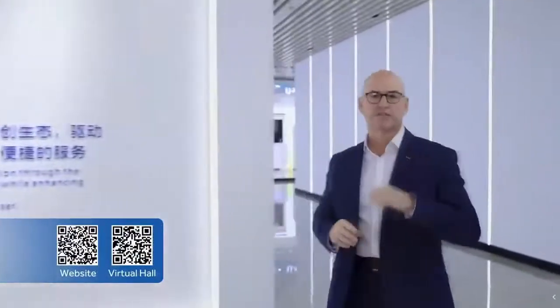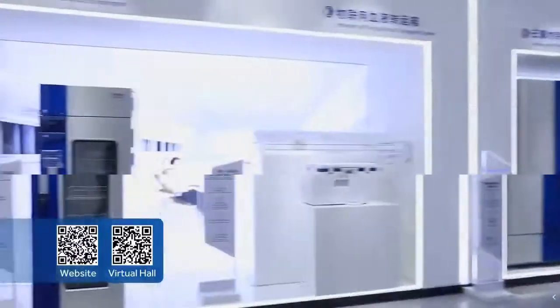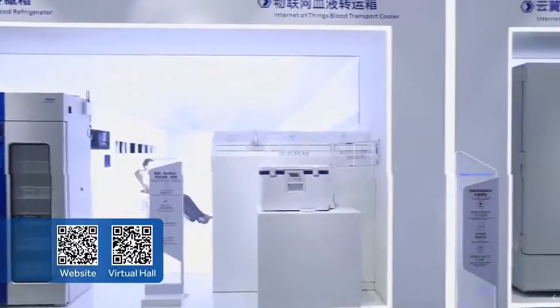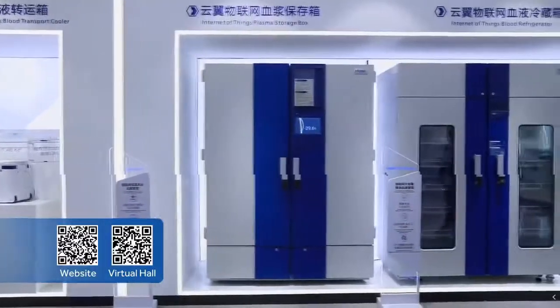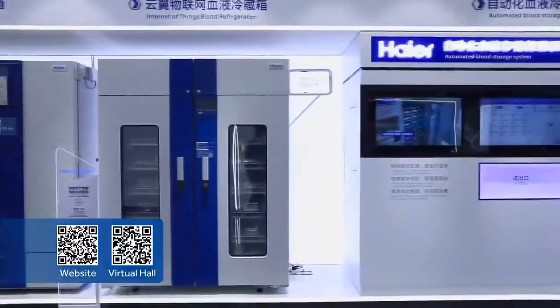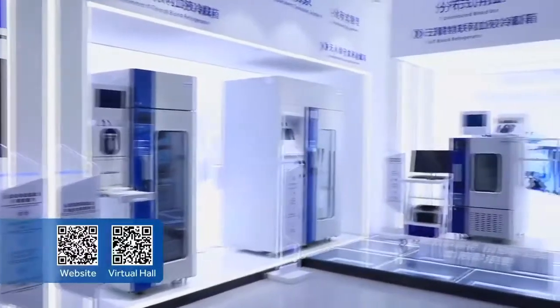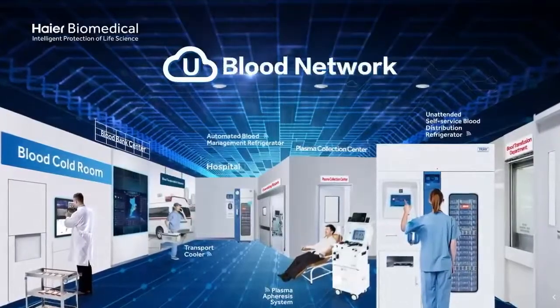I'm going to show you firstly our blood solution. Our IoT blood solution is the leader in the world. Some of our products here at the exhibition centre, which we're very proud of, are our vehicle mounted blood refrigerator, our transport coolers, our internet plasma storage box, and our IoT blood refrigerator, showing some of our blood storage solutions. What's most important is our automated blood storage system, which provides a safeguard for blood from vein to vein. You can also see our blood refrigerator and our clinical use scenario system. That's just a quick snapshot of our blood solutions, and as I said, we have this virtual tour on our website.